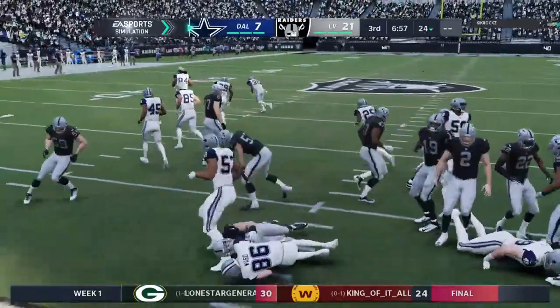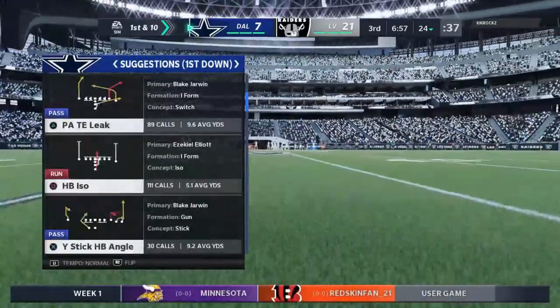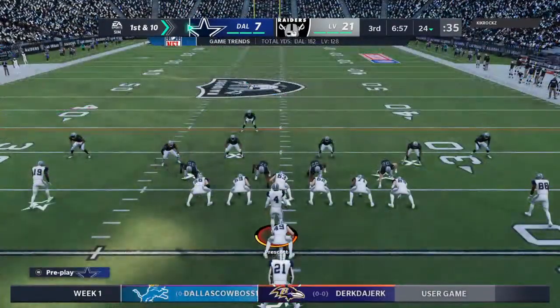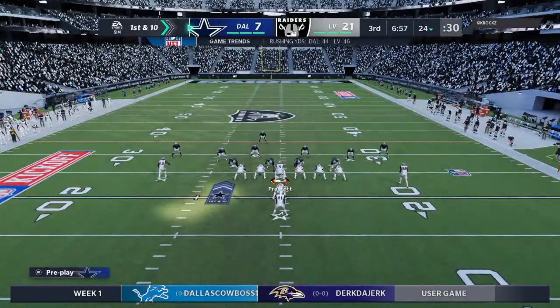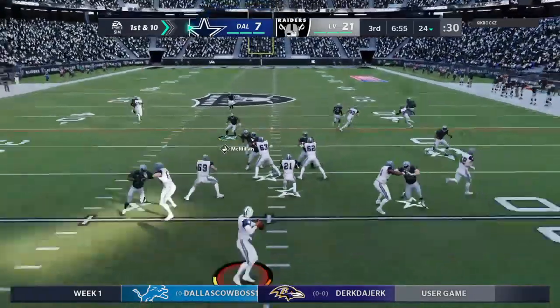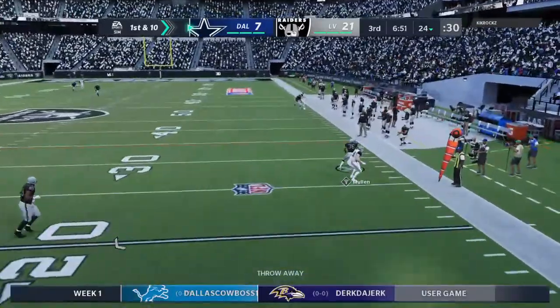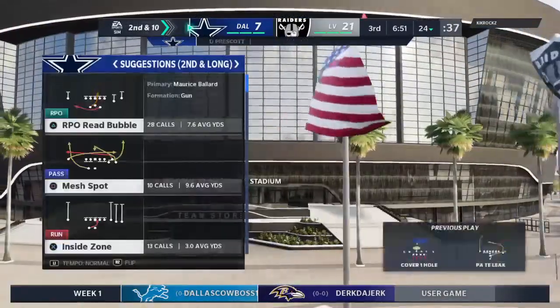And he'll be stopped right around where he would have been had he gone down to a knee, maybe a yard shy of there at the 24. So Prescott and the Cowboys now with a 1st and 10 at their own 24. Off the play fake, he'll set up to throw it. And he'll toss this one incomplete. Seeing no options, he throws it away.